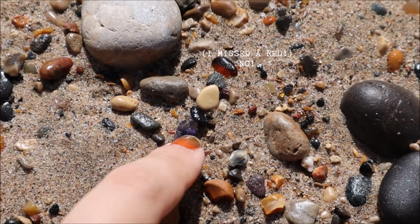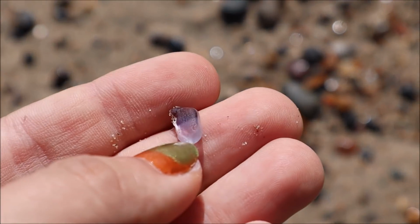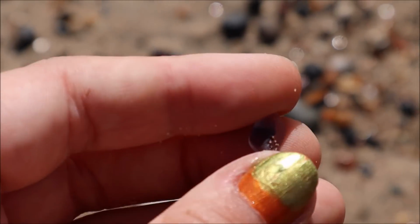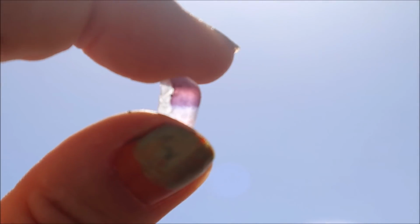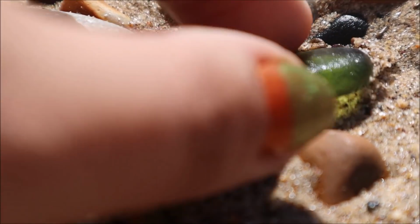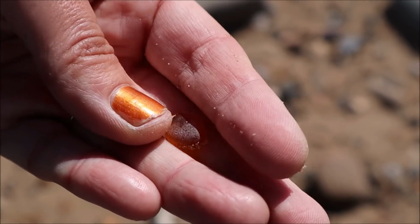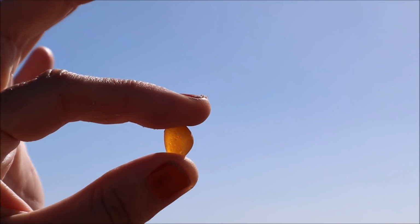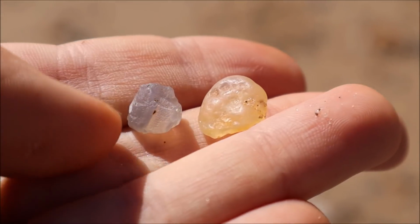Oh my goodness. Is that a purple multi? Oh my gosh. Wow. That is beautiful. That is definitely the best multi of the day. Let me film it in the sunlight. Look how orange. So pretty. Look at these jewels. How funny are they?